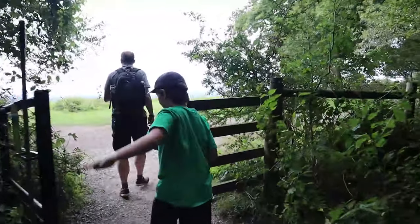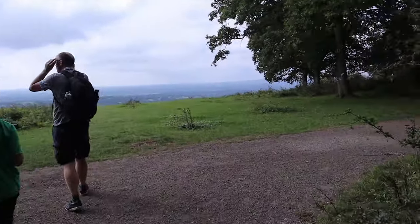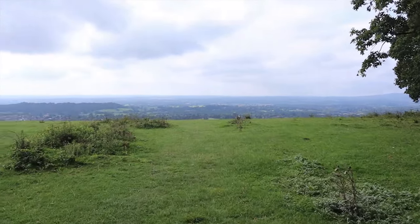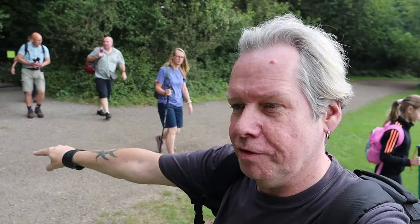Yes, it's the busy M25. And here we go. Thank you, Josh. And out onto the North Downs. Lovely, look at that amazing view. We're now actually out onto the North Downs, and this pathway is part of the North Downs Way, which me and Paul walked at the end of last year and the year before. So, yeah, lovely.